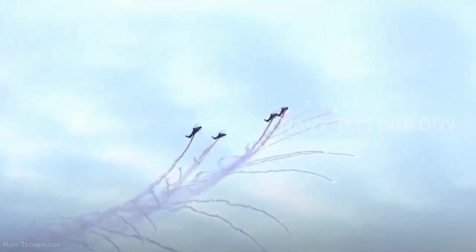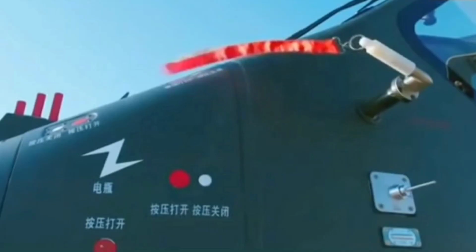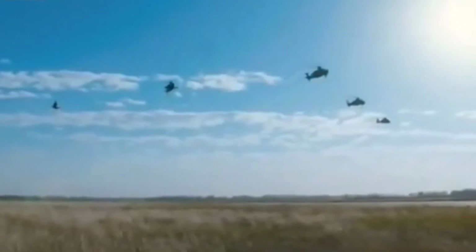This combination of different fighters is none other than China's Z-10. We'll go over the Z-10's insane features, upgrades, and why it's more terrifying than the AH-64E. So be sure to stay until the end of the video.